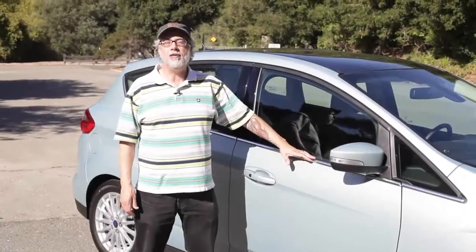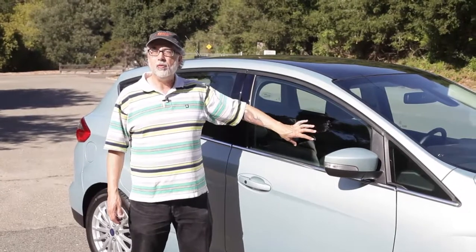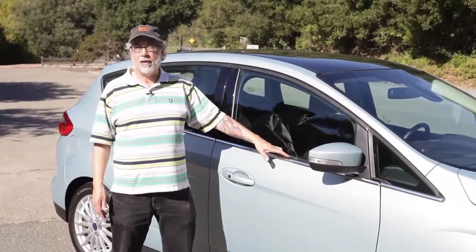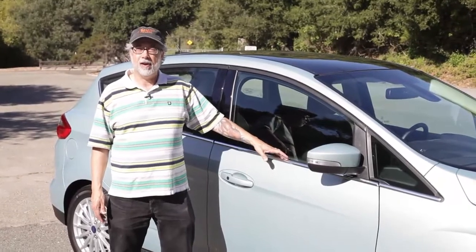There are really two ways to get this car, as the hybrid or the hybrid Energi. This Energi runs about $34,000. Although there are some nice deals online if you check. I found recently you could save up to $5,000. The hybrid itself starts at about $25,000.